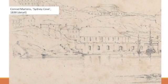This is Martin's in 1838. You won't see the house there because it's been pulled down, but here again you'll see these rocks. This is the Campbell properties, and you'll see these large flat rocks. So we're getting a very clear impression of what's there.